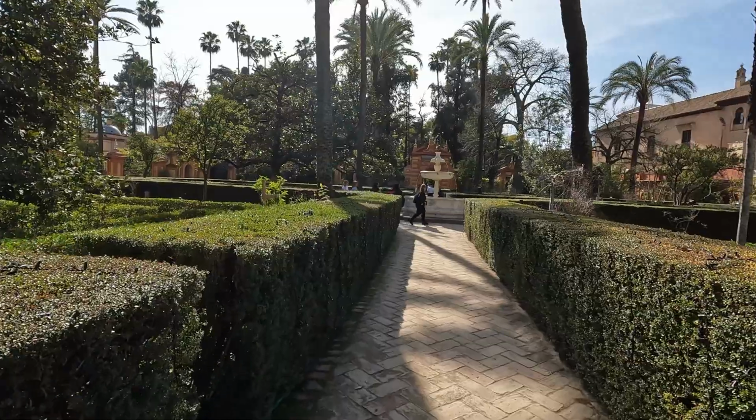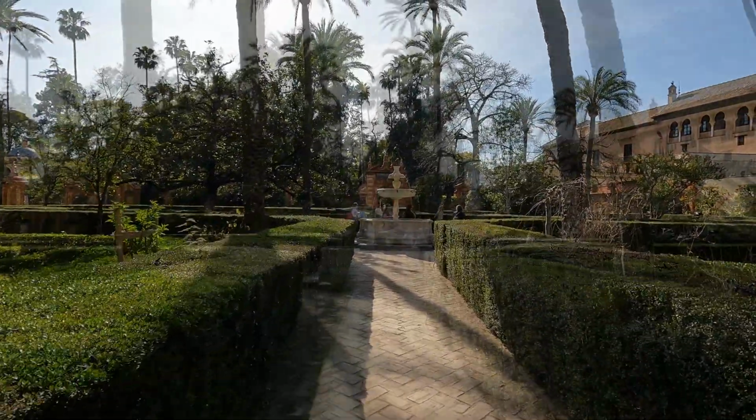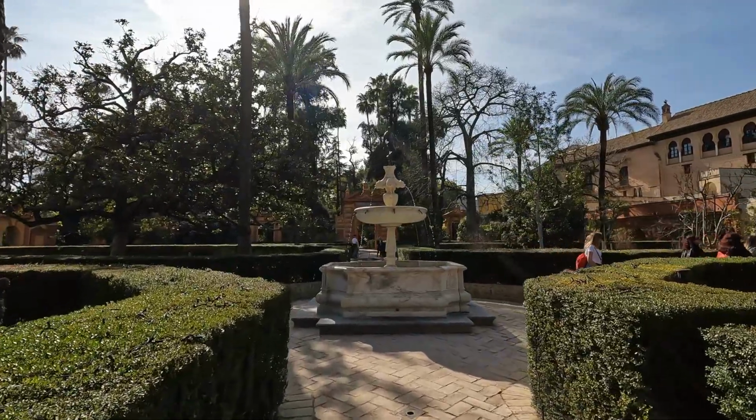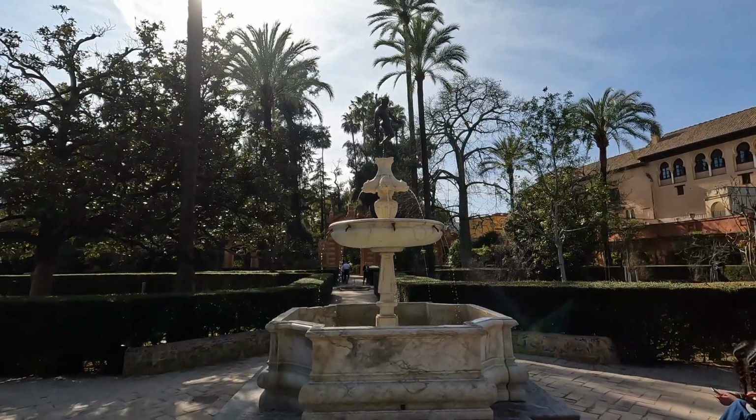Once you've explored the palace with its hundreds of rooms and got lost many times, you've then got these extensive gardens to wander that are within the walls of the palace, and they are just as beautiful as the rooms in the palace itself. The place should be on everyone's bucket list. It's just worth coming to Seville to experience this palace.